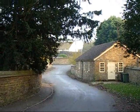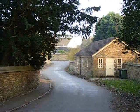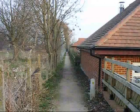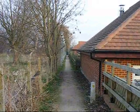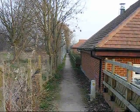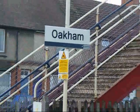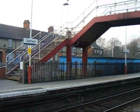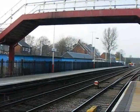Now in Barleythorpe village, only a very short distance now to go to Oakham railway station and the end of the walk. Now heading along the Rutland Round in Oakham towards the railway station. Now at Oakham station and the completion of today's walk along the Rutland Round and the completion of the whole Rutland Round walk.